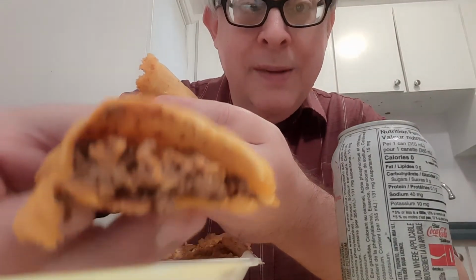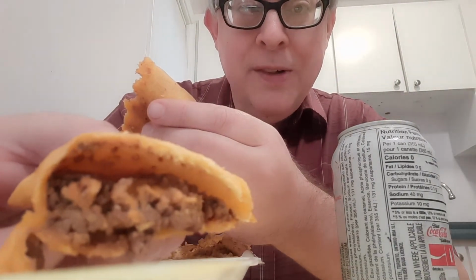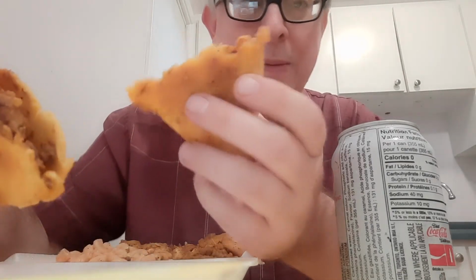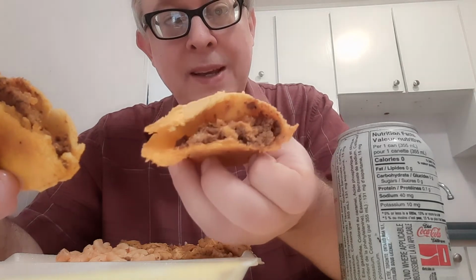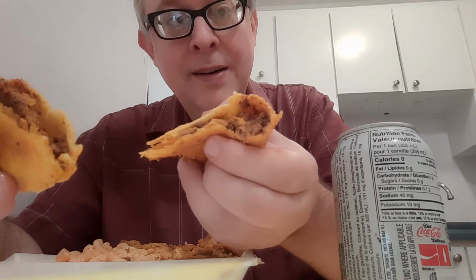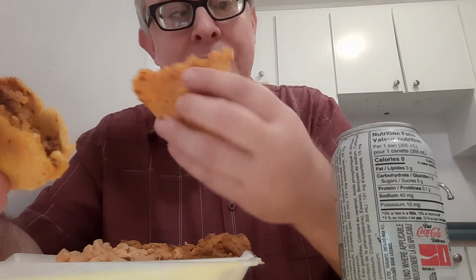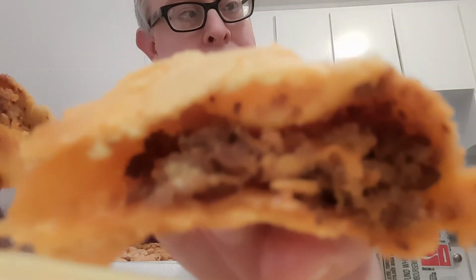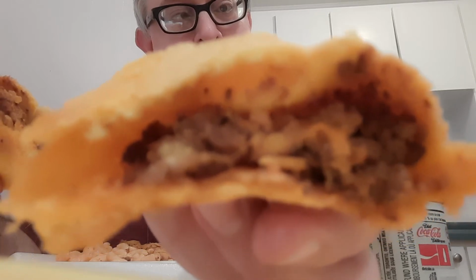More meat than a typical, run-of-the-mill grocery store patty, but there's still quite a bit of air inside there. Space inside there. So look at all that space. That's what the interior looks like. This is supposed to be beef and cheese. Is there cheese in there? Yeah, I think so. Let's try it out.